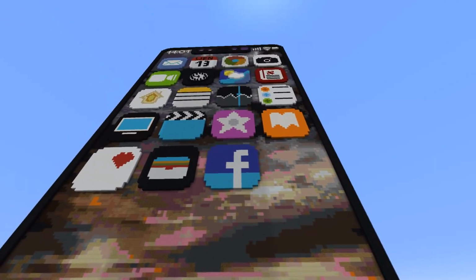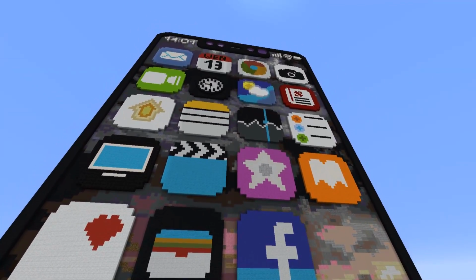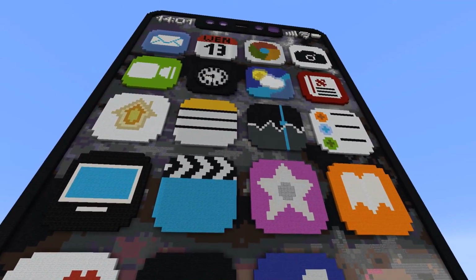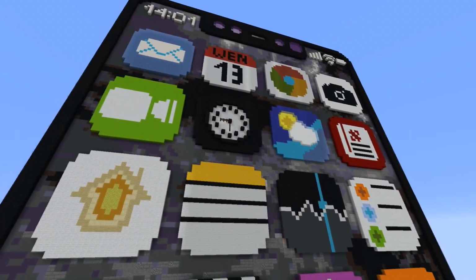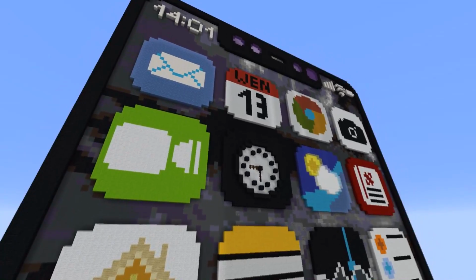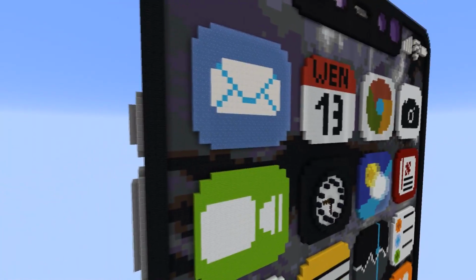It's got the little favorite bar at the bottom where you have your phone and Safari and music and messages. That for people like me who are popular and are always getting calls and messages, my phone is vibrating off the hook. I wonder if the Minecraft version of the iPhone X still has face recognition. I wonder if me flying in front of it will make it recognize my face and remember it.